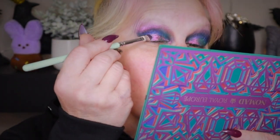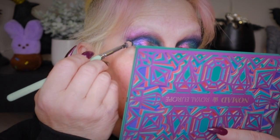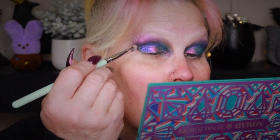Okay, now I'm going to take the St. Edward's Crown again, and we're going to do this on this corner. Oops, there we go. And I'm kind of stamping it on. I want it to be really heavy on this corner.